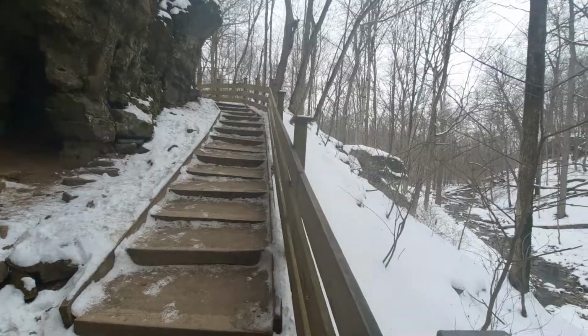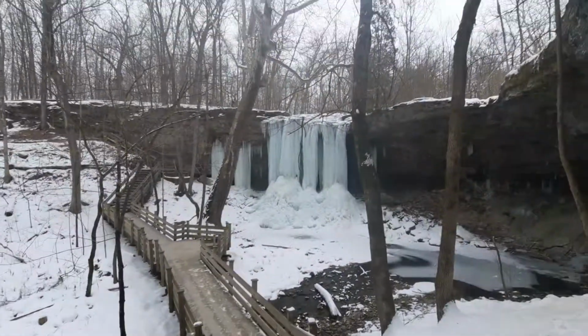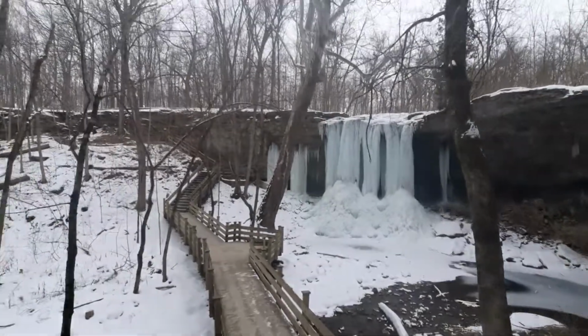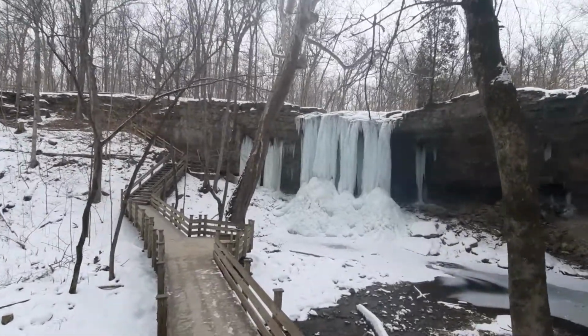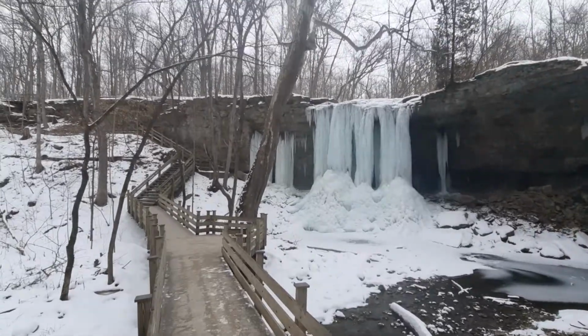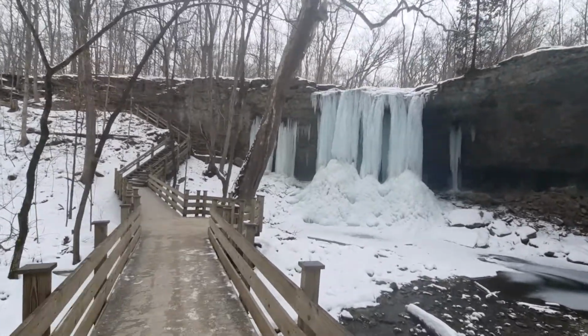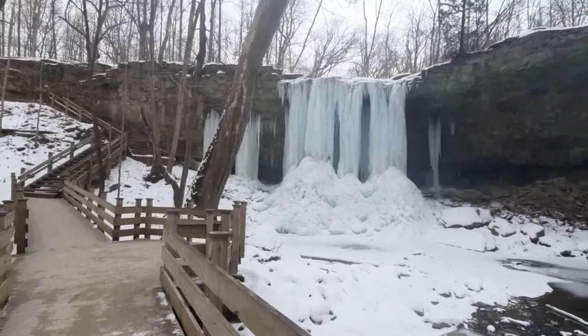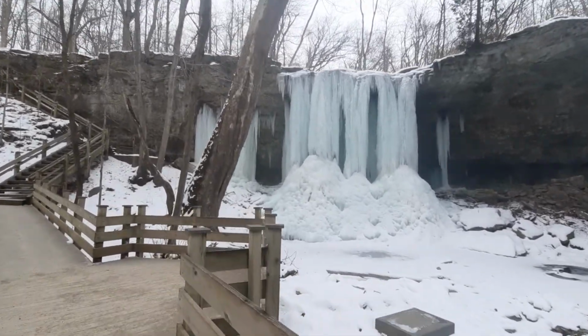You all want to see something really cool? All right, give me just a second. And voila, there is the actual Charleston Falls itself. And as you can see, it is completely frozen over, the waterfall itself. And that is truly amazing. Wow.